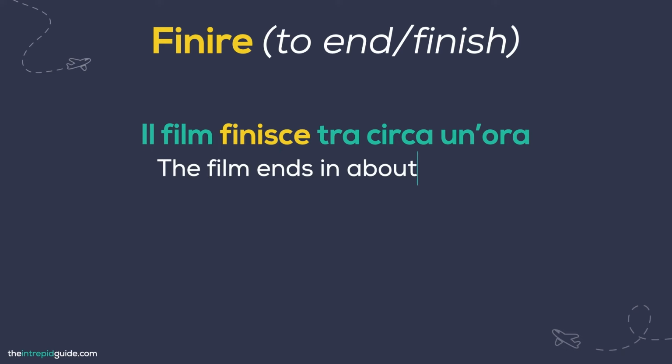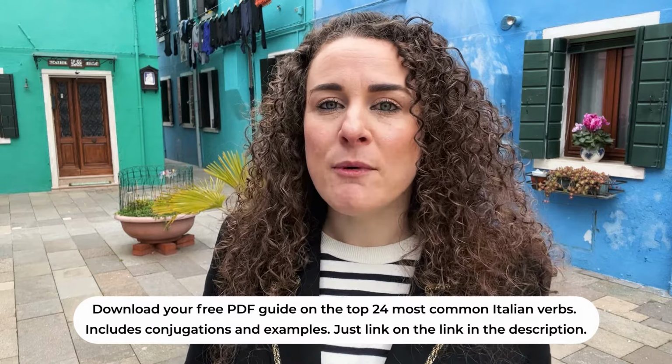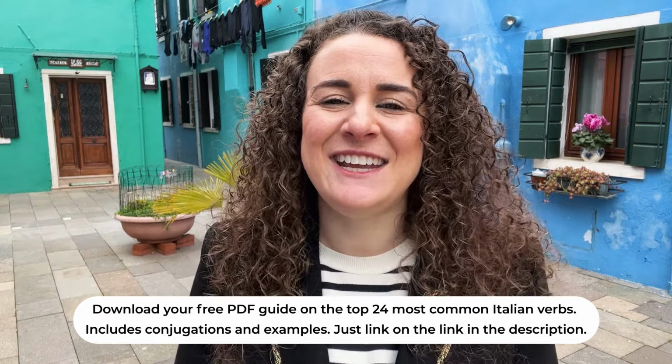Here are some examples. Il film finisce tra circa un'ora. The film ends in about an hour. Avete finito i compiti? Have you finished your homework? Allora, eccoci qua. So there we have it, the 24 most common Italian verbs. By learning these gradually and incorporating them into your vocabulary, you'll be off to a flying start in learning Italian.